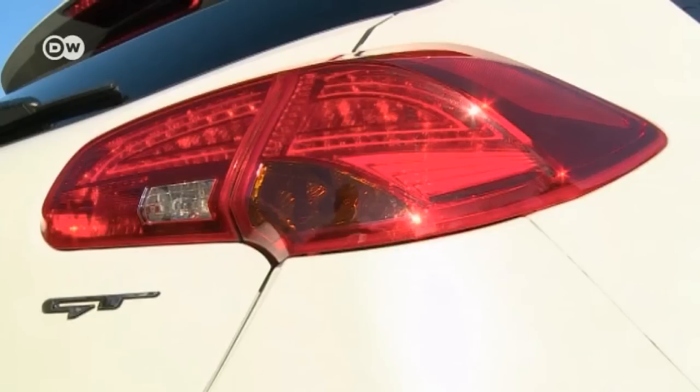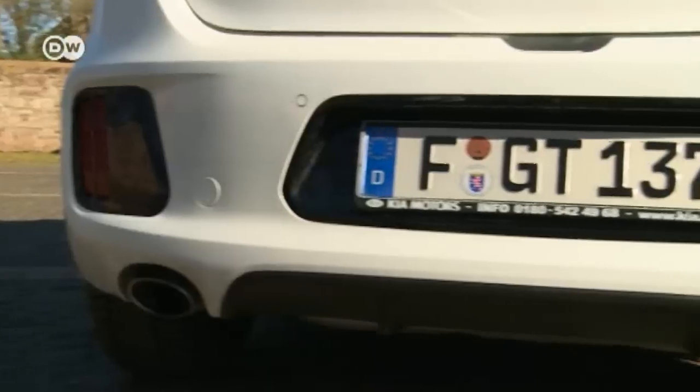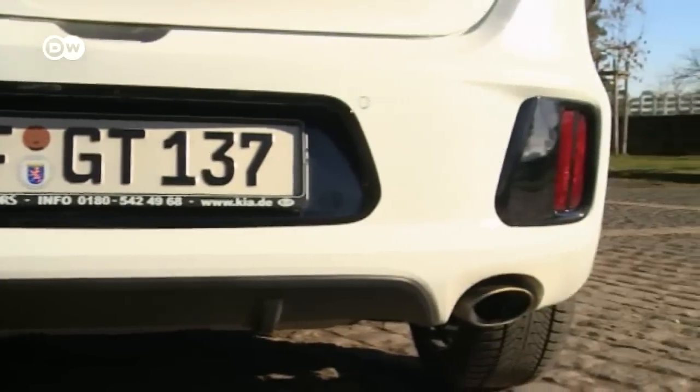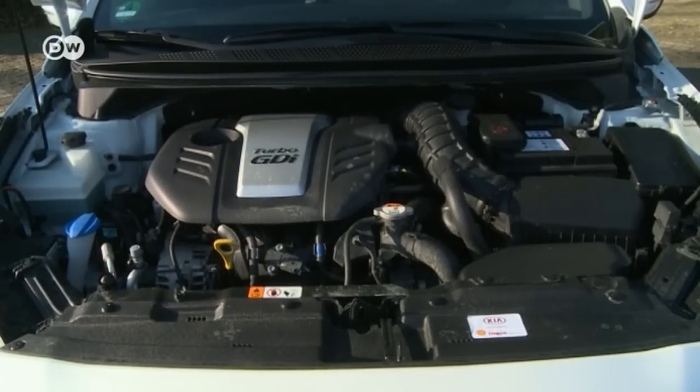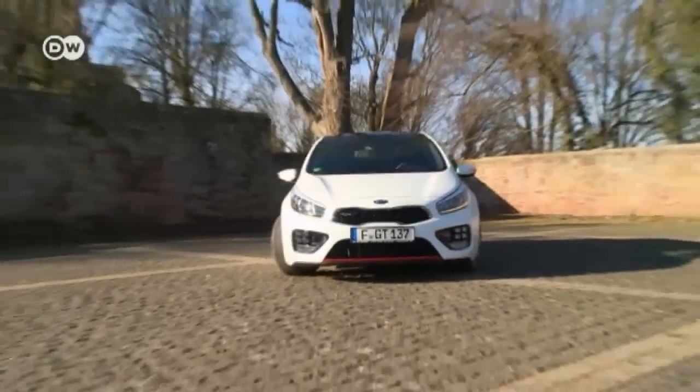The Kia looks just as good from behind as it does from the front. The twin rear light clusters dominate the rear, and the twin exhausts hint there's something special under the hood. And there is a 1.6-liter turbocharged petrol engine. Time now to hit the road.